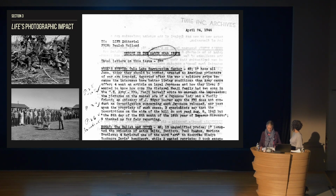What we see on the right is the report on the March 20th issue. So we really wanted to get into these reports and all of the things, how a story can create so many different responses and reactions. I want to just note the photograph of American soldiers in Burma. They are reading Life overseas, and we'll get to that, but they happen to be reading this very story, which is why the photograph is here.